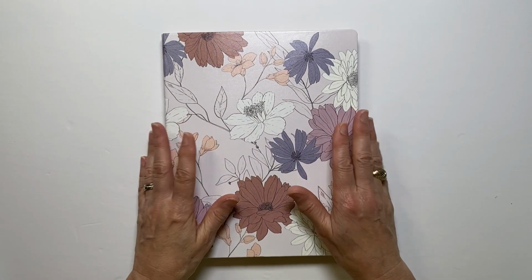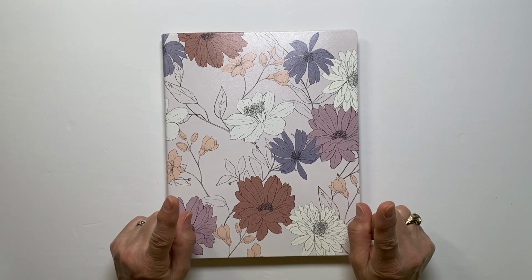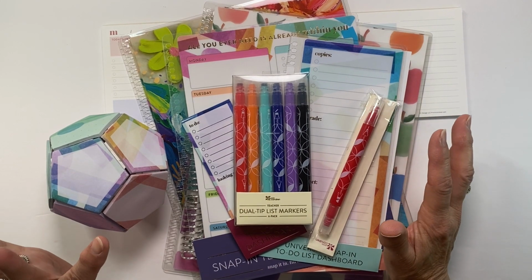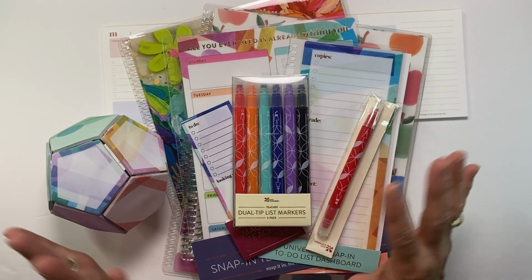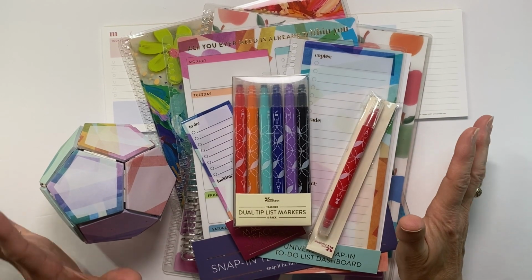Okay, now I have some exciting accessories to share with you. Hang in there. And here are the beautiful accessories that go along with the Teacher Lesson Planner collection. They are beautiful. You can see all the beautiful colors, a lot of variety here, so let's get started.